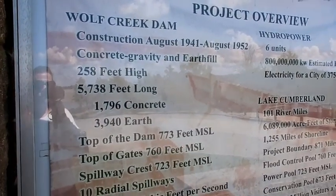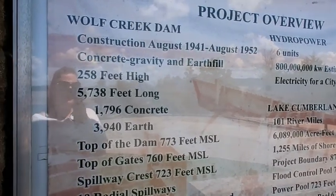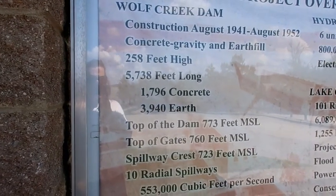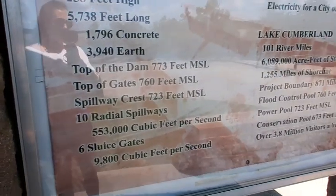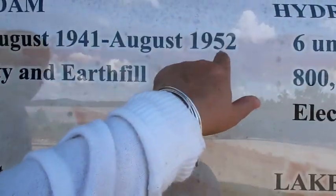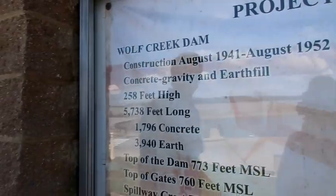Wolf Creek Dam construction from 1941 to 1952, exactly a year. 258 feet high. Lake Cumberland is 101 river miles. She has a few issues with math and reality concepts on how long it takes to build dams. Oh, a year. Exactly a year. I was like, how could that be? A whole year? Sorry. She just missed a decade, that's all.